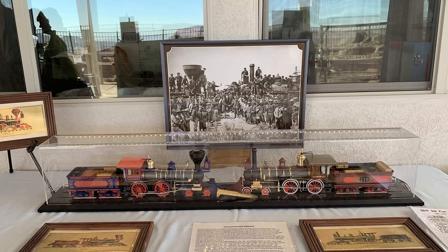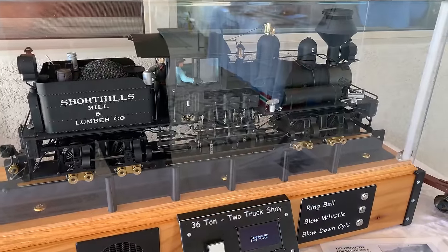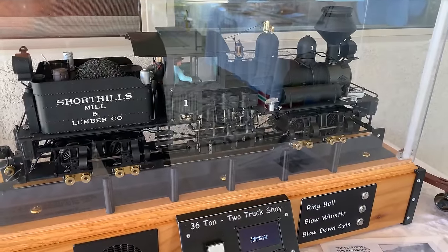He has the LGB golden spike set. Oh, man. And when this came out, it was like, oh, we ought to get one of those. And then I saw the price tag.